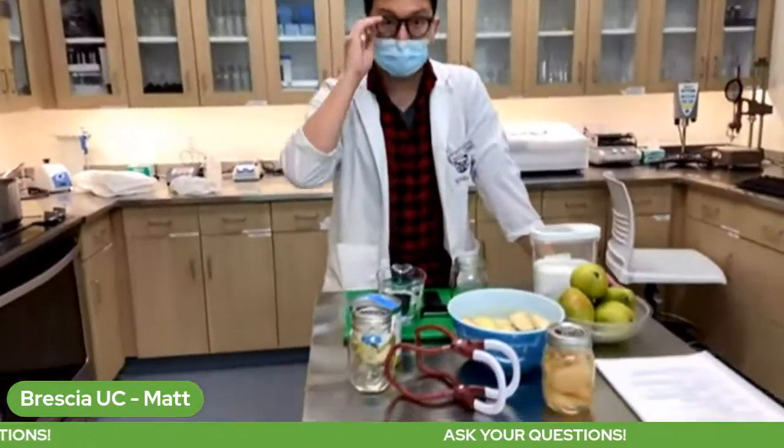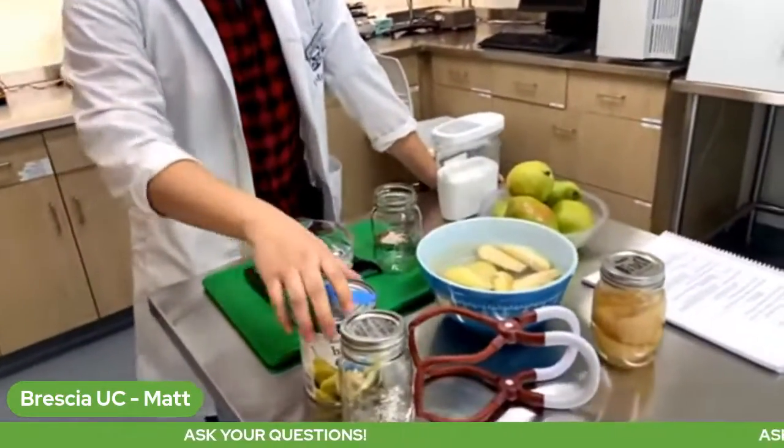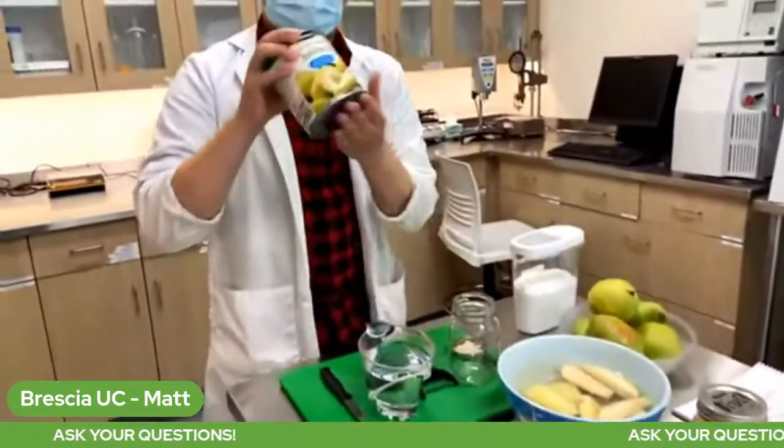Right now, I'm just going to give you a really simple example, just a quick walkthrough of canning pears. You've probably seen canned pears and canned fruits at the supermarket before, but this is actually something you can do at home yourself, preferably with parental supervision. Now, before we begin, we have to make sure everything is clean.